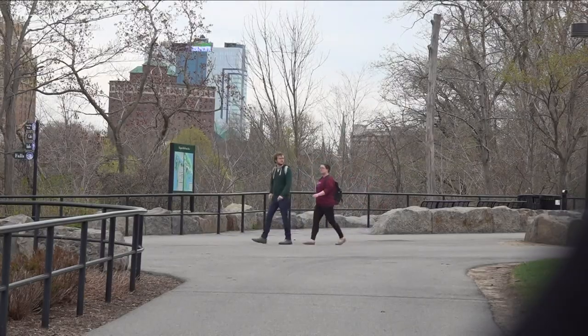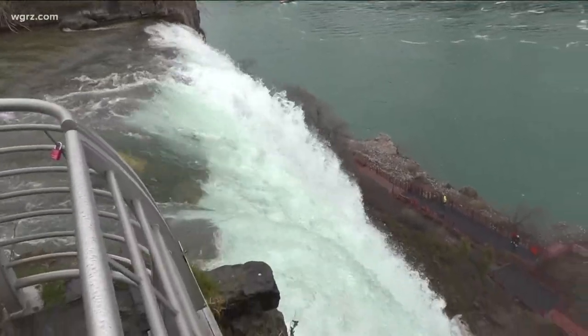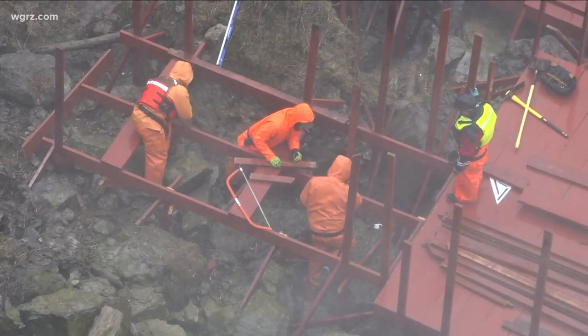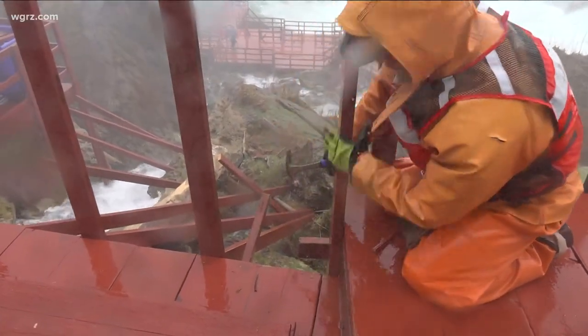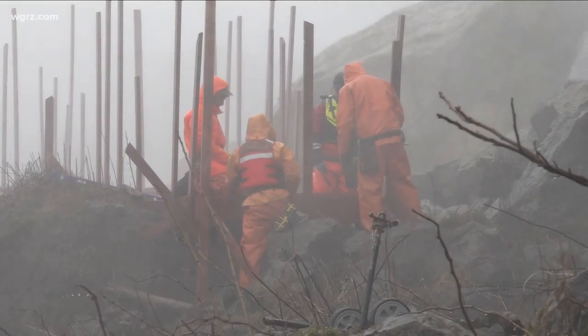For me, the biggest May attraction in Niagara Falls is watching another attraction get built. As if there wasn't enough to be amazed by around here, these combination carpenters and daredevils are back at their springtime ritual, building the famous deck at the Cave of the Winds. The wooden deck is taken down every October and rebuilt every spring. These guys are working in a constant windy downpour.